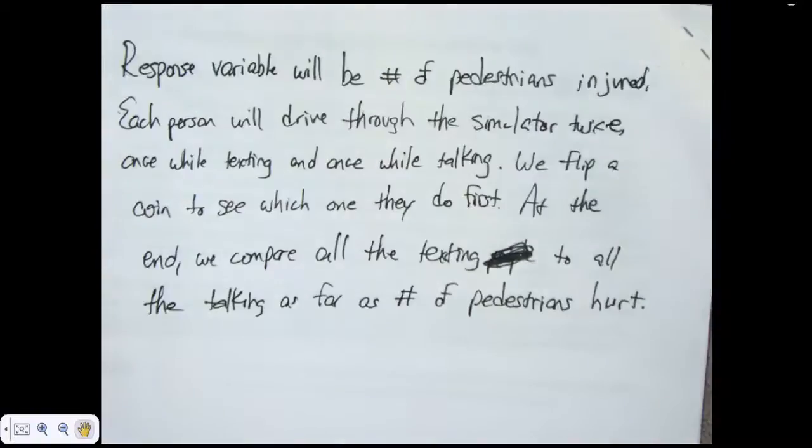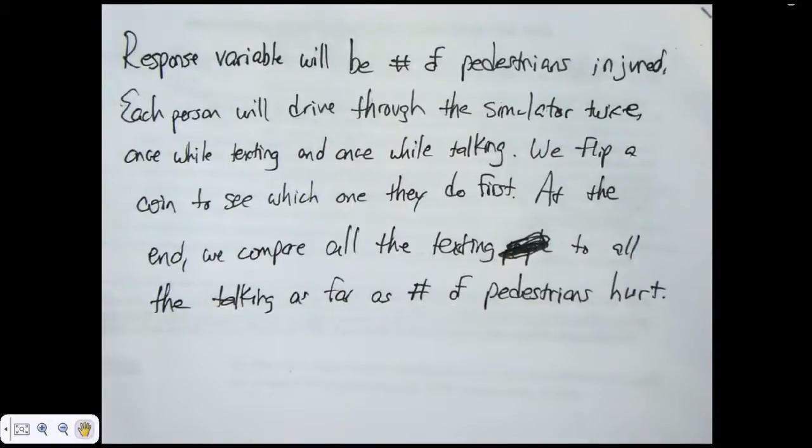You might get better, right? So improving is a lurking variable. So let's say I did all the texting ones second, and then the people did way better the second time. Is that because texting helps, or is it because they got better at it? I don't really know. So you have to randomize the order because improving the second time through is a lurking variable. So you flip a coin or you put them in a hat to randomize the order, and then you compare everything at the end.